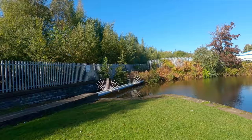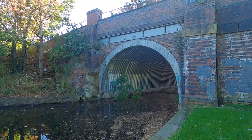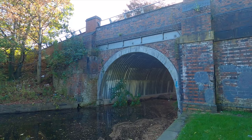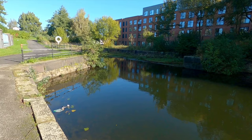Today, large parts of the canal are still in water, but cut off by infilled sections. This bridge here was originally just flat beamed, the arches built later to strengthen the bridge. This whole restored section of canal ends at this point, where another swing bridge would have been.